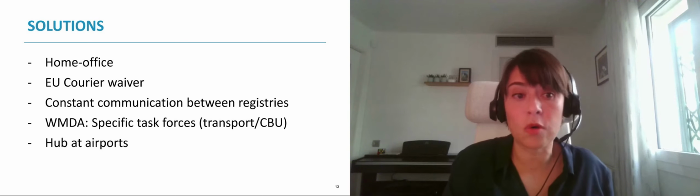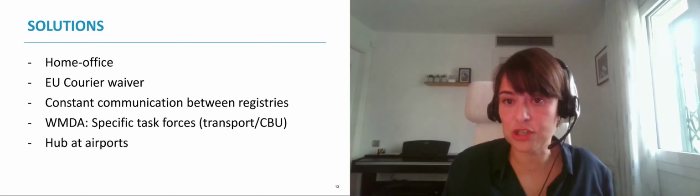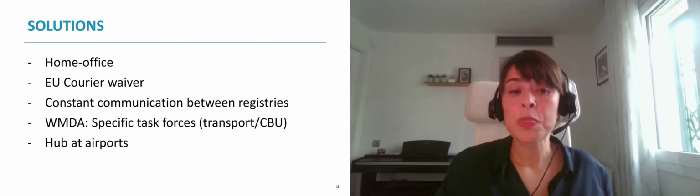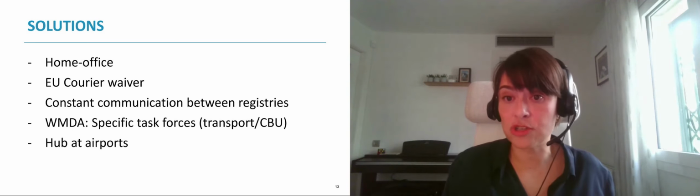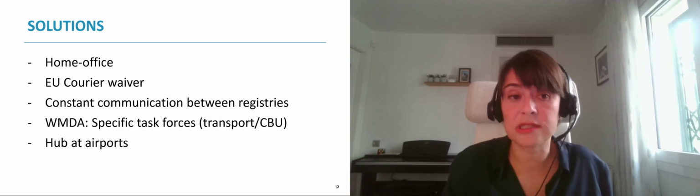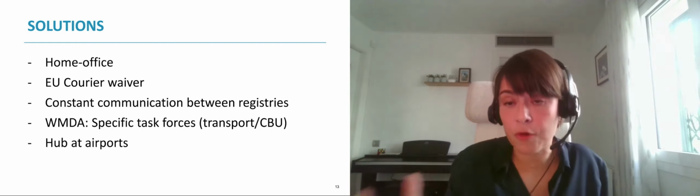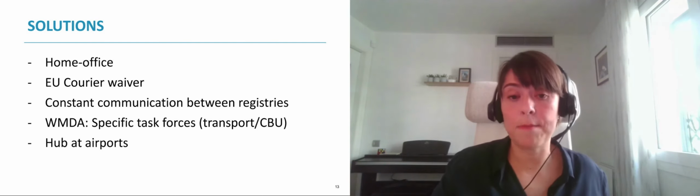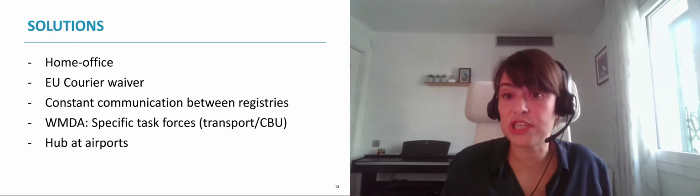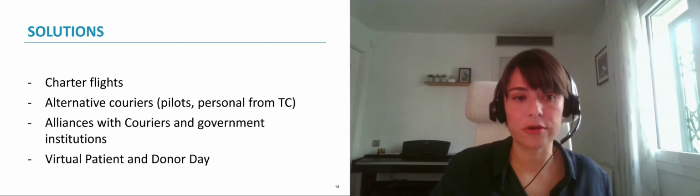The WMDA, the World Marrow Donor Association, also created specific task force to help registries on transport, on selecting cord blood units, and many others. Then another solution different registries found, it was for the couriers not having to go inside the country once they arrived. They put hubs at the airport where they could hand over the cells from the donor registry to the patient, and then the staff from the transplant clinic or the processing lab would go to the airport and pick up the cells from the courier.